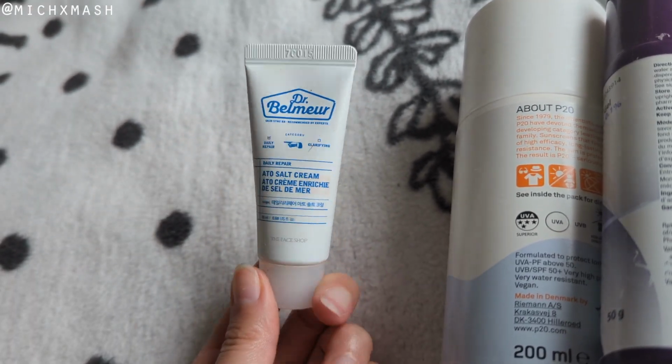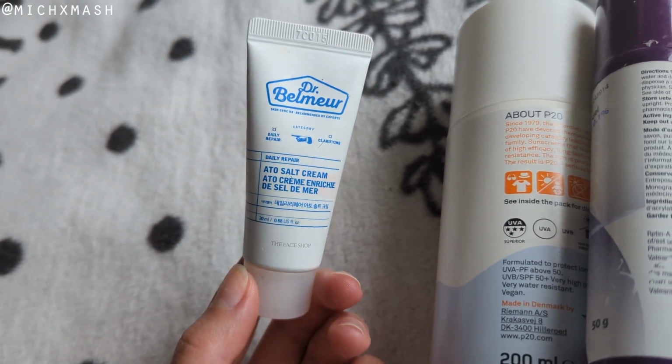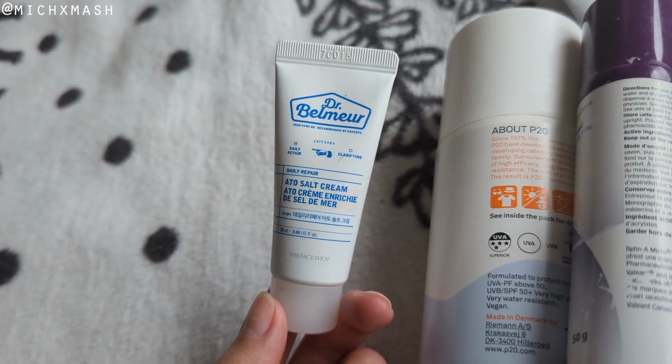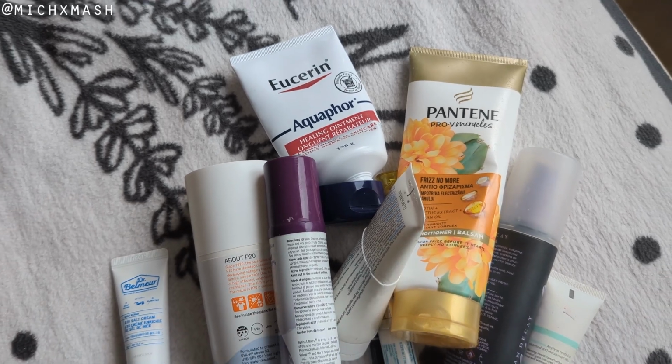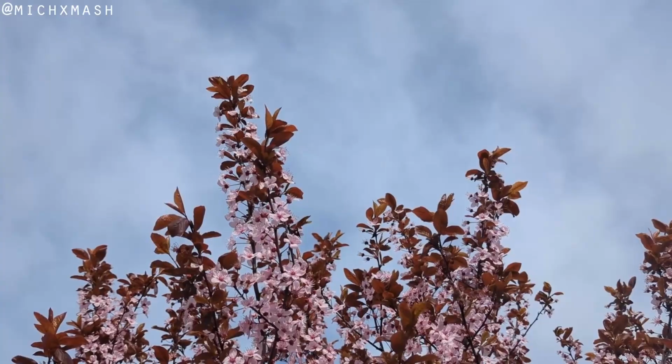But anyways, if you are on the market for a nice travel size emollient cream for the plane, your leisures, or just a nice mini for your travels and you have drier skin, I think you'd like this. And that is it for my empties for the month of March.